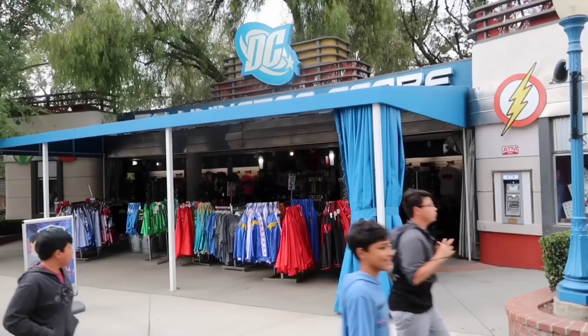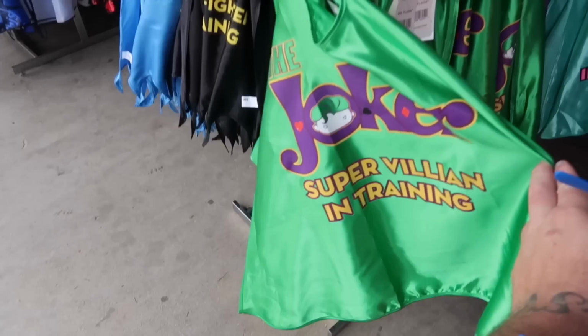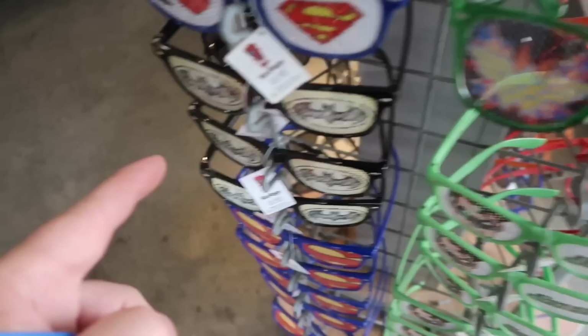Wide variety of merchandise here on site. More capes than you can shake a stick at. Well, this one's a cute, tiny one. The Joker, supervillain in training. This one has the Man of Steel on the lenses, or you can go with the I Heart version. Of course, we got Wonder Woman. We got Batman down there.